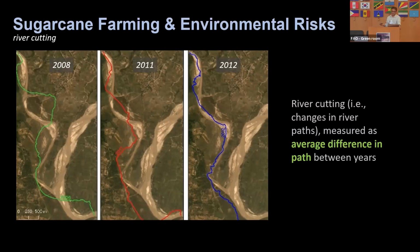This allowed us to document or count the incidents of river cutting. We plan to expand this methodology across the study area, across all rivers.